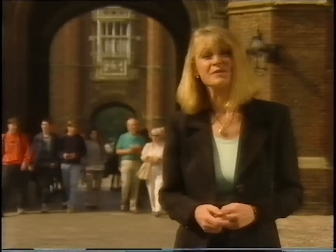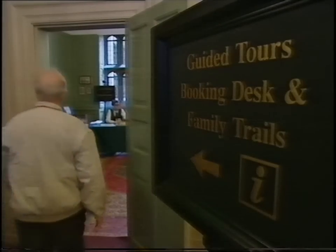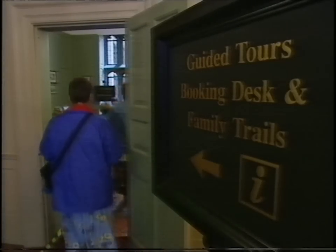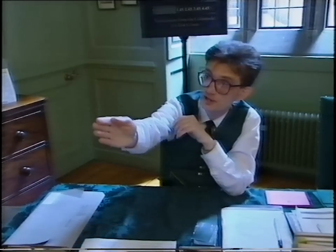Hampton Court was first opened to the public in 1839 by Queen Victoria, and within 3 years, it was attracting more than 250,000 visitors. Today, it's one of the top 10 tourist attractions in the country. For many visitors now, first port of call is the information centre. A 10-minute film of Henry VIII's apartments, all you need to do is go across this courtyard here.